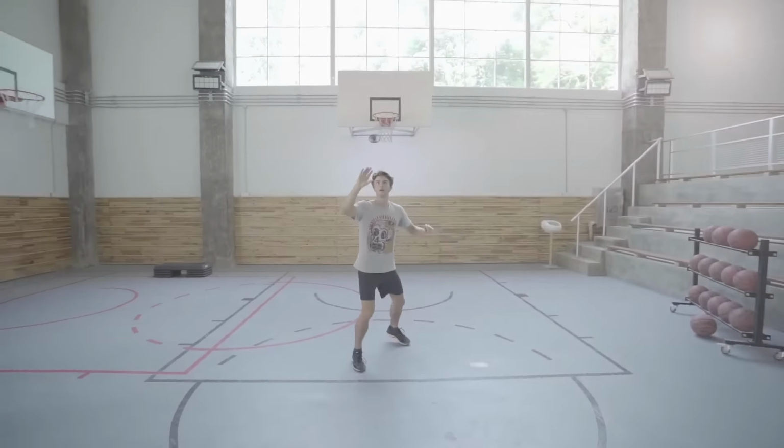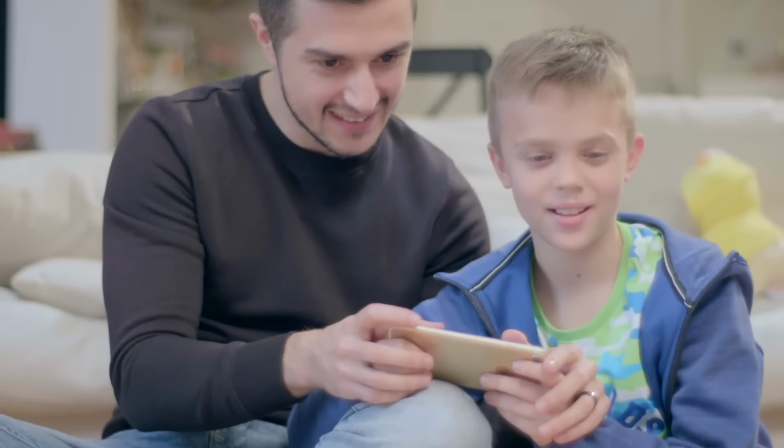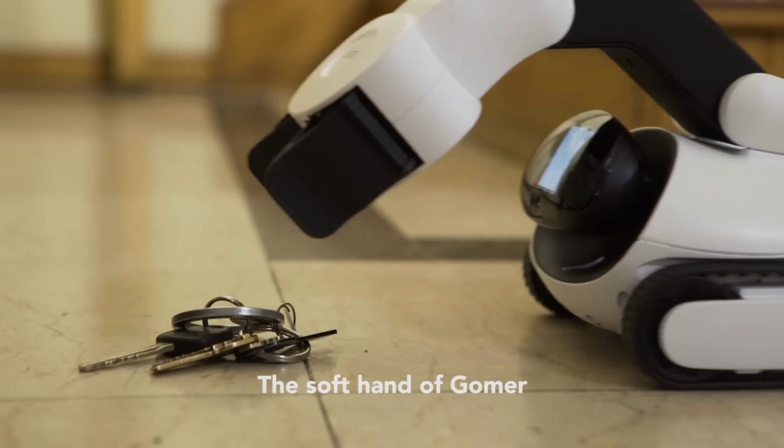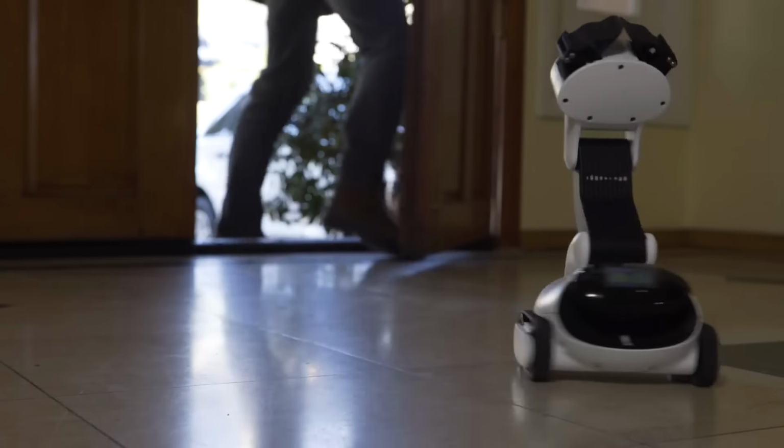Gomer. Who doesn't like a cute robot with facial recognition? Well, Gomer can do that for you. Developed by Glee Technology, a Chinese company that hit the nail on the head with this one. If you need another friend or even family member, you can get a Gomer for only $400.